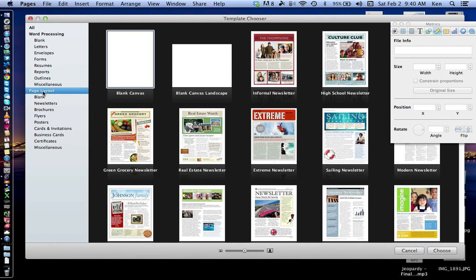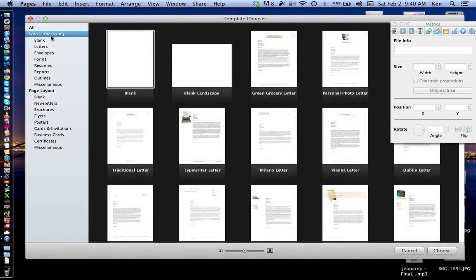Now, how many here have used Word? How many here are experts at Word? There's so much in there. And have you ever tried to put an image in a Word document and did it work correctly? It's tough. Here, it's really easy. So again, I'm going to touch on text, but the most fun is in the page layout. So I'm going to go back up to word processing.